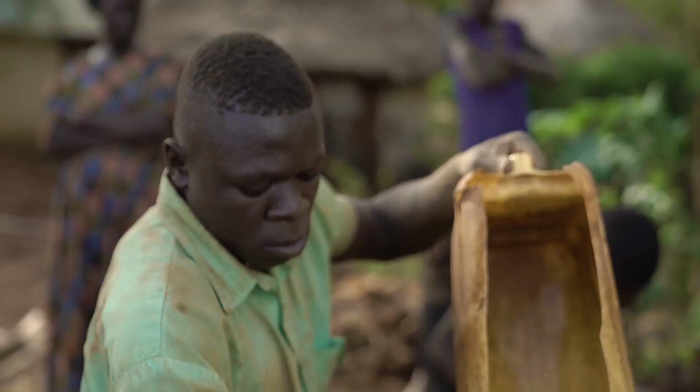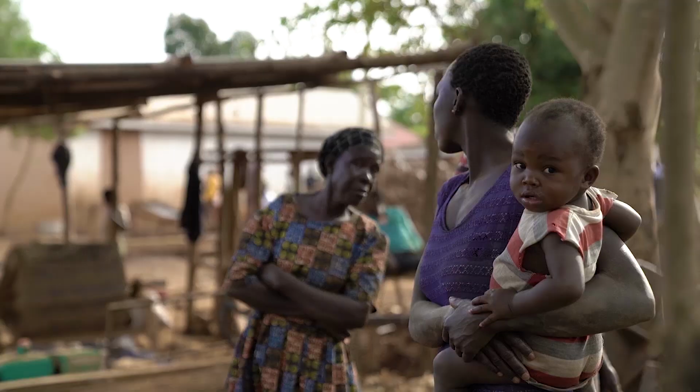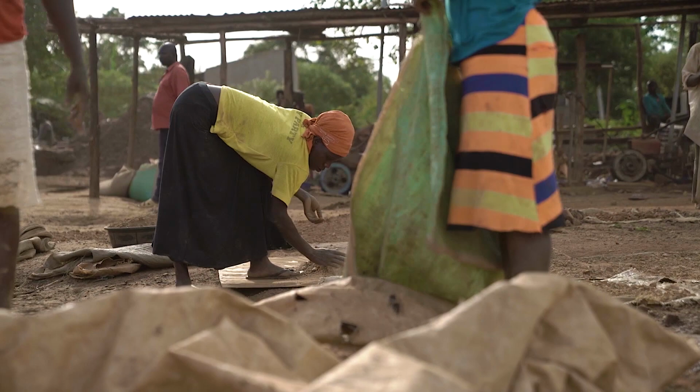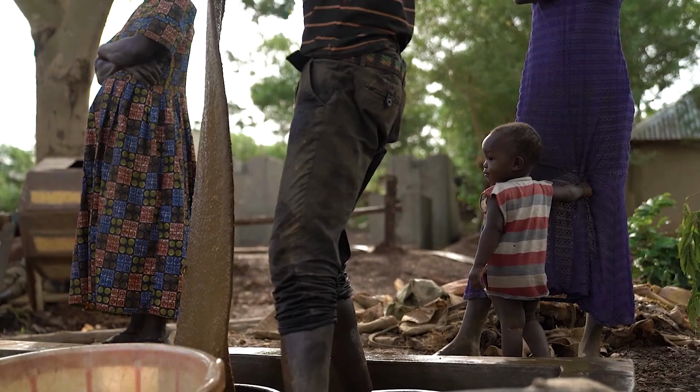We have had NGOs coming here to help us, to sensitize us about the dangers of mining and the benefits that we go through. Life is not all about money in the gold sector, but we also need to care about ourselves and also care about the community and our children in the future. So in essence, we have to do what we call responsible mining.